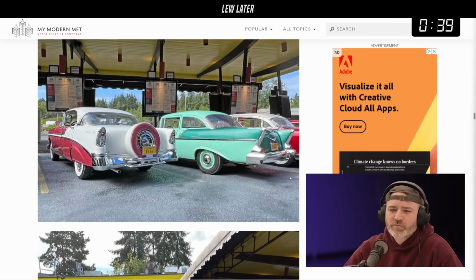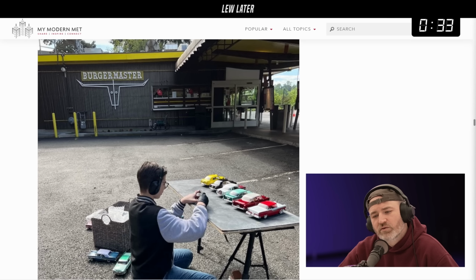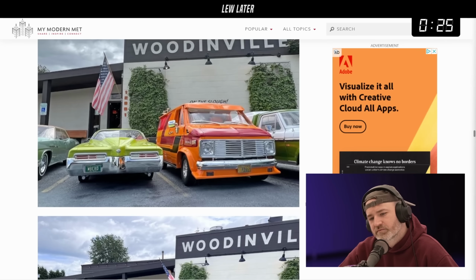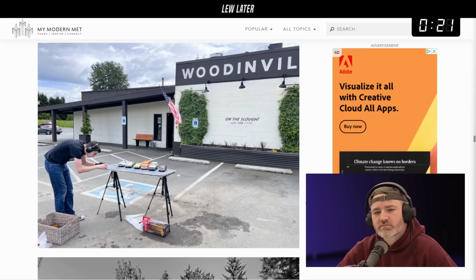This one's a diner. Look at those style of diners. You used to roll up and then an actual waiter came out to you. Like a drive-in. Burger Master. Cool. Yeah, I thought this was kind of like a creative way of doing things.